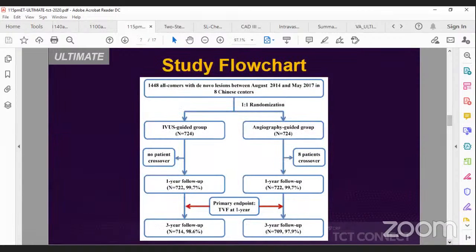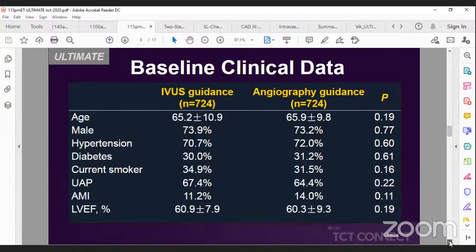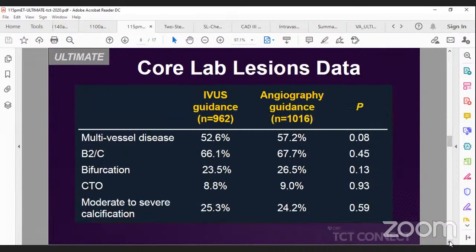Of course, as we said, 724 patients in each side, and we achieved a follow-up of 98.6% in the IVUS group and 98% in the angiography group, which is an excellent follow-up at 3 years. The baseline clinical data were equal. The core lab decision data was also equal between both groups.